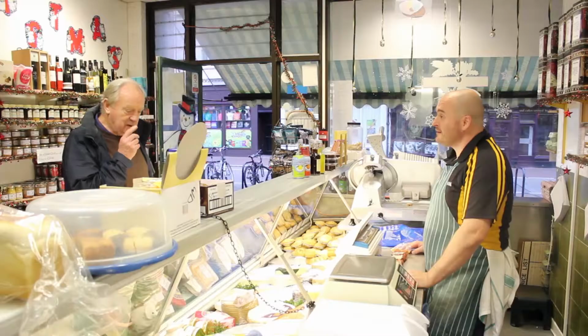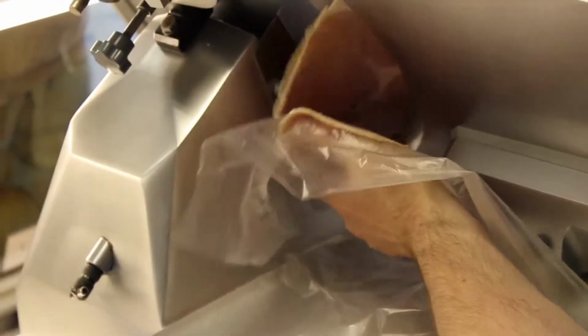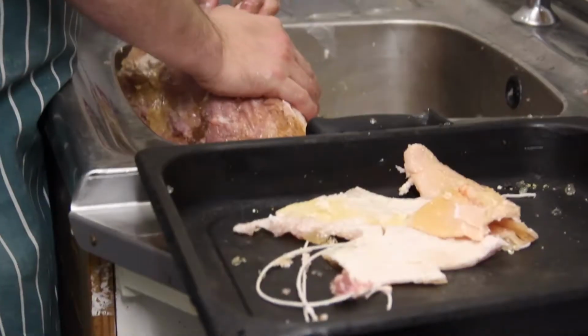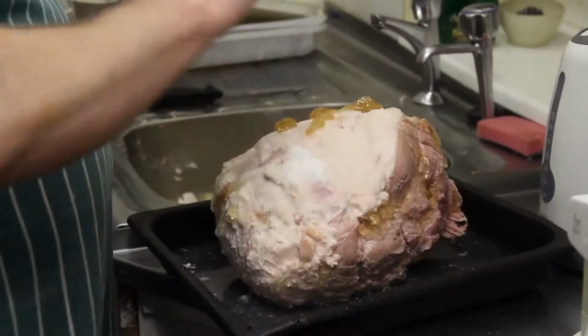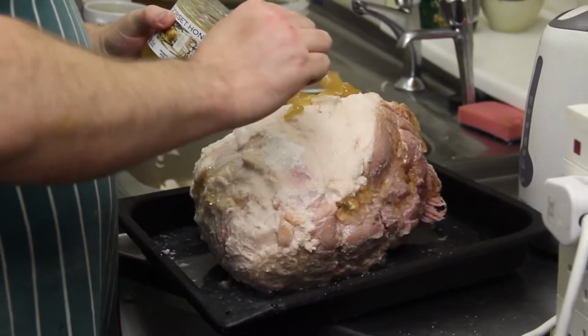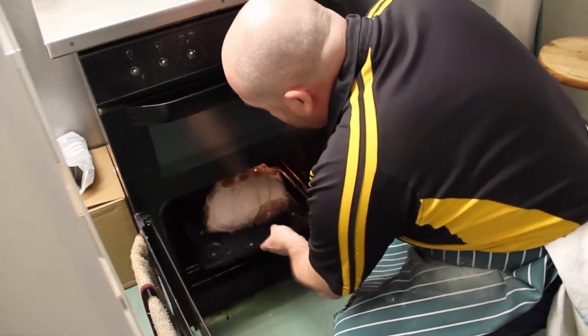Well, a lot of it we make ourselves, or produce ourselves anyway. Our main meat supplier is over in Poole, and 95% of the meat that we use comes over from them, and I then process it when I get here. So all the hams we bone and cook ourselves, same with the beef and the turkey, which is probably a bit more unusual these days because most people don't do that.